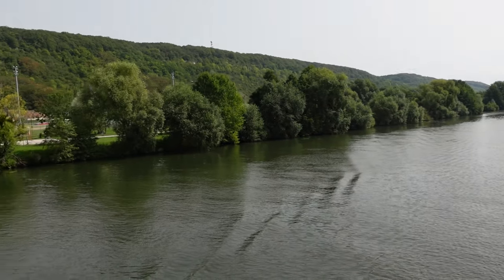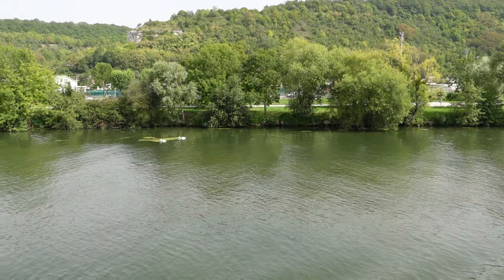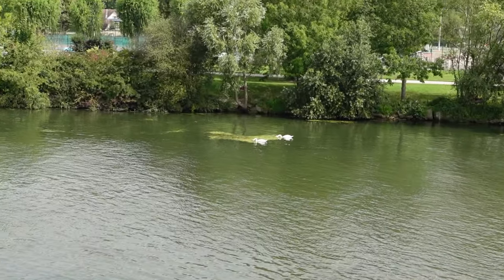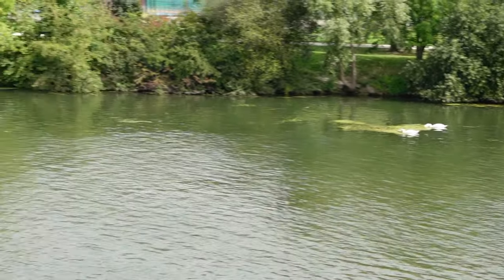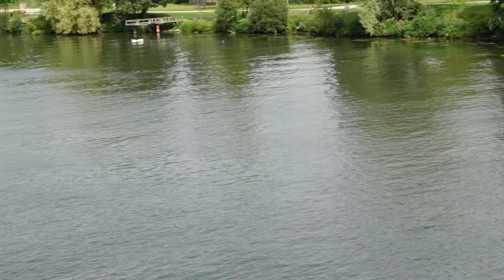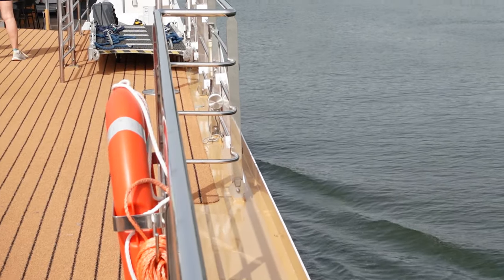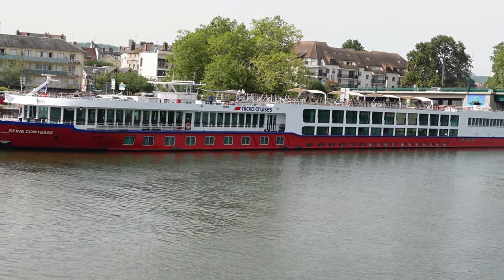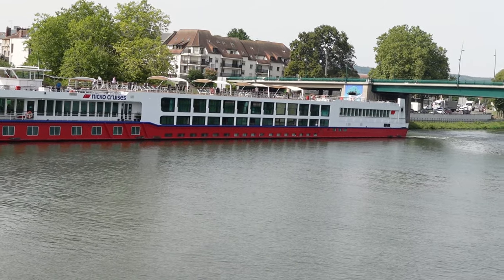Anyway, being on the top deck of the boat on a day like today and just watching a river go by, it's absolutely spectacular when the weather is beautiful. Both sides of the rivers, we were taking pictures of the swans. We have swans by us, but they were beautiful. They seem to stay on the edge of the river as you go by. Of course, there are many, many other boats.